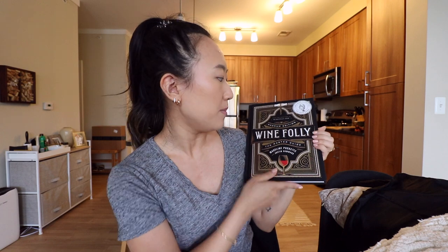It is so stunning. It is this black book with white and gold all throughout. Obviously, I love the look of this book, but also I love how it is all about wine. It's called The Master Guide Wine Folly, and it tells you all things about wine. I love it because I've never actually read a book about wine, and this would be such a cool and neat kitchen book or coffee table book. I don't know where exactly I want to place it.